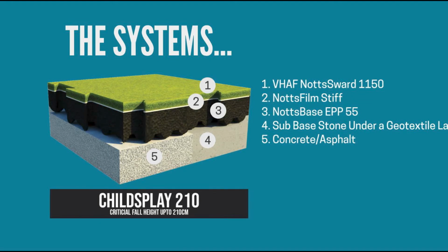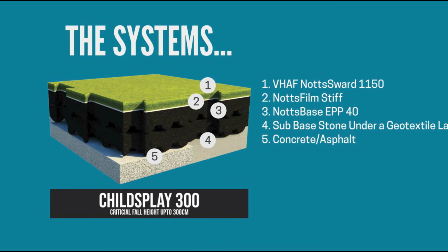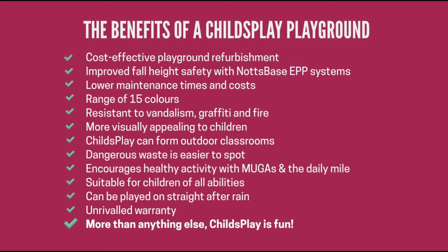The following slides then illustrate how we increase the thickness of the tile and double layer it to provide critical fall height from 170 to 210 to 250, and then finally that 3 metre critical fall height for climbing walls and other high level play equipment. So we've got systems ranging from 60 centimetres critical fall height all the way up to 3 metres. We've shown that they are tested around the world to all different standards so that you know that they're going to provide ongoing safety performance regardless of climatic conditions and where you are in the world.